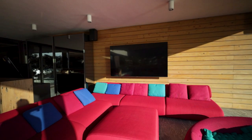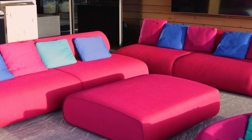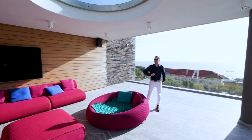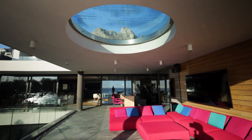And look at the size of the TV that you have outside. Absolutely massive. Again, you've got the Japanese cedar, and above me, you have an incredible skylight. So when you're sitting just here, you can actually see Table Mountain, but not just Table Mountain, you can see the cable car right in the center of this skylight, which you'll see in a moment.